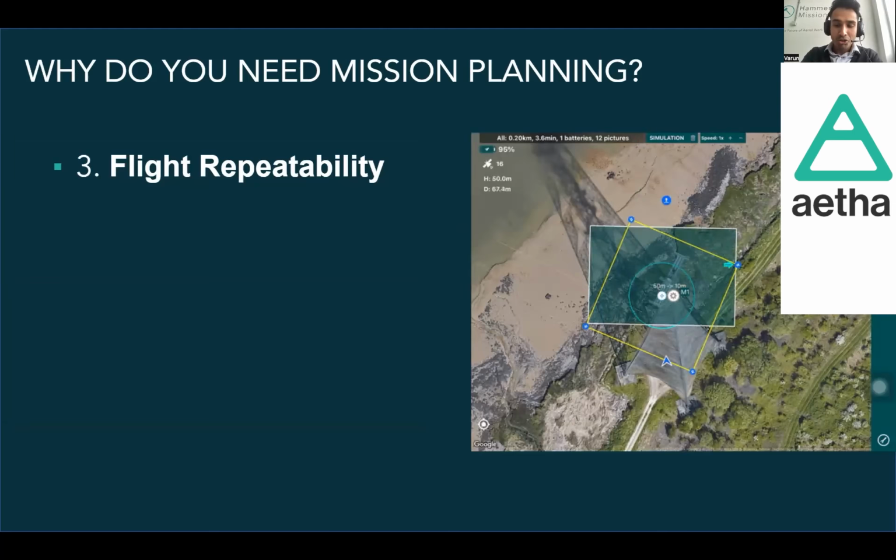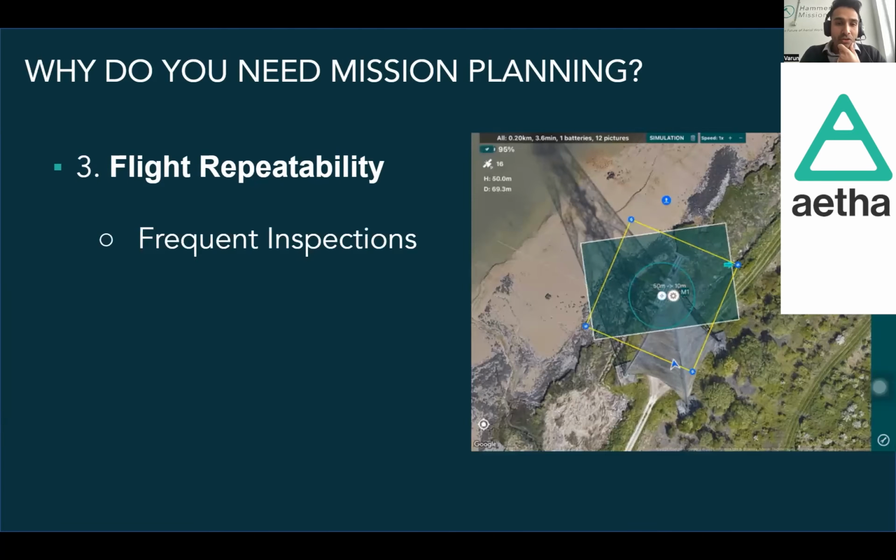And the last but not the least overarching reason why mission planning is important, and I think this is very much where the future is and where things are going, has to do with flight repeatability. One of the things we're seeing more and more of is that people are conducting repeat inspections and repeat surveys with the same operators, and you can expect to do a job and then redo the same site or the same asset every 6 months or every 12 months. Mission planning allows you to save the mission plan so that you can repeat the flight quite easily. So essentially, it's enabling frequent inspections.